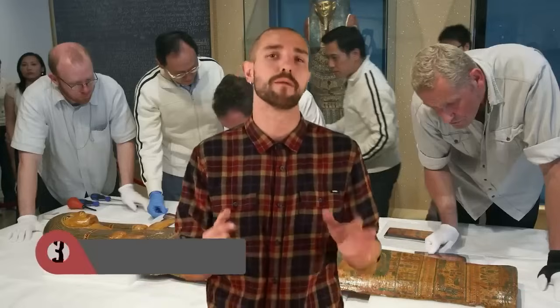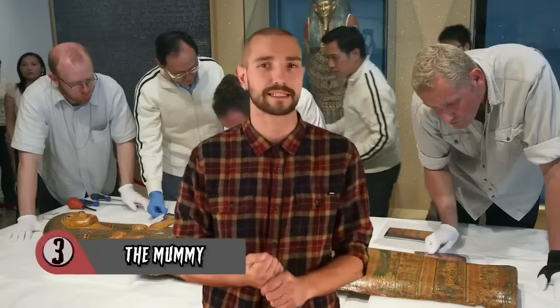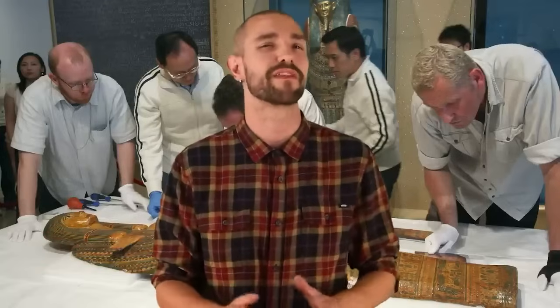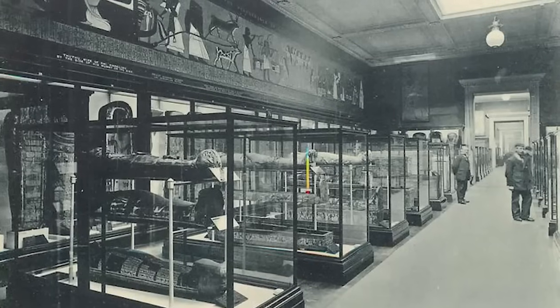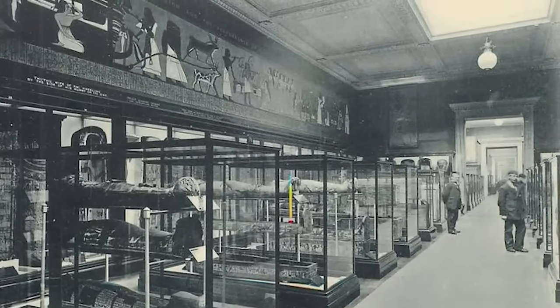Number 3, the mummy. Not actually a mummy, but the mummy board, or coffin lid. The board is painted of an unknown high-status woman from the 21st or 22nd dynasty. Timescale for you, that's about 1,000 years BCE. The British Museum's unlucky mummy has earned quite the reputation for causing destruction through its ancient curse.